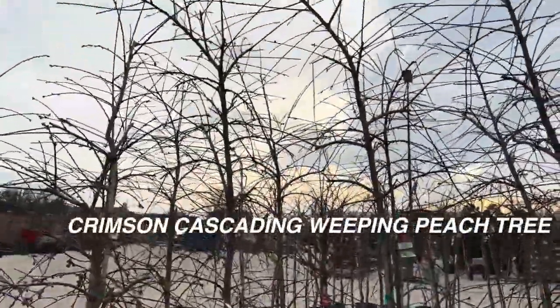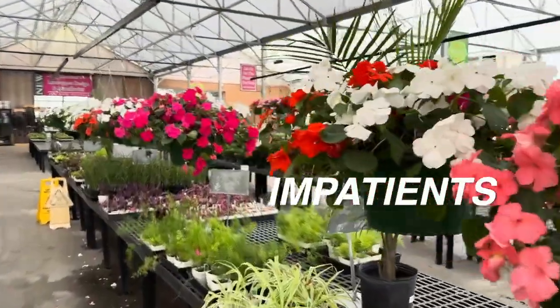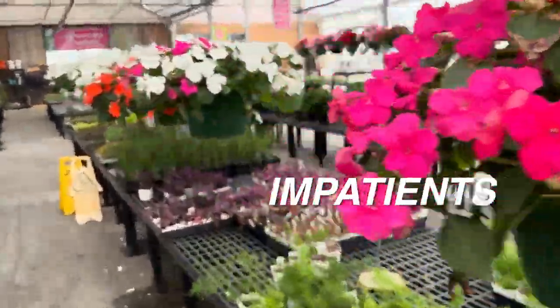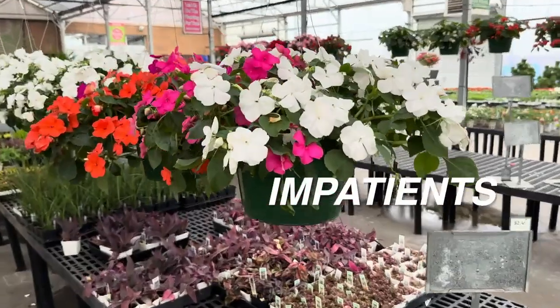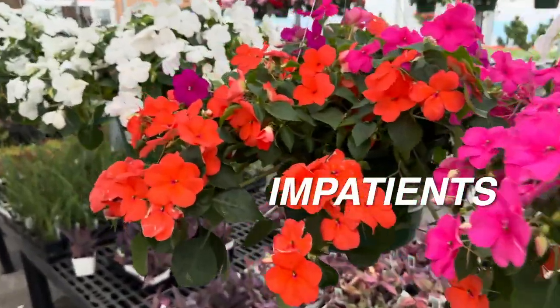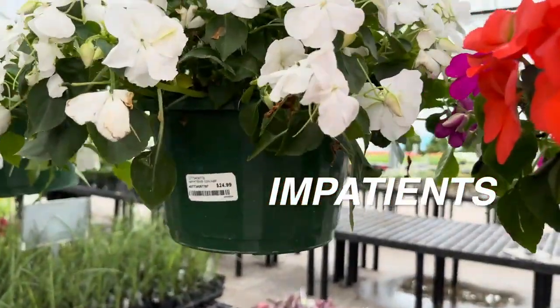I have a variegated peach tree that I will get some footage on, but I'm gonna go walk past this right over here. You can see a bunch of these hanging baskets of impatiens flowers. Gorgeous looking hanging baskets. It makes me want to grow a bunch of flowers. I did end up throwing down some zinnia seeds, and they've started to germinate and sprout. So very interested to show you that as well.